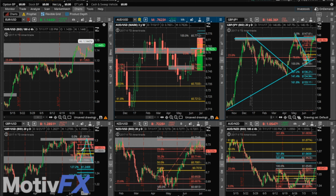GBP USD, we'd love to see that thing continuing sell side. So it seems like the pullbacks are still in effect. Outside of this Euro, it's kind of running. And GBP JPY, would love to see that thing continue as well. And NZD USD, good Lord, we're looking at a lot of pairs.